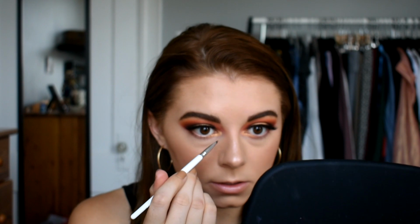But this color Blossom from the My Little Pony palette, I honestly would buy this palette again just for this color.